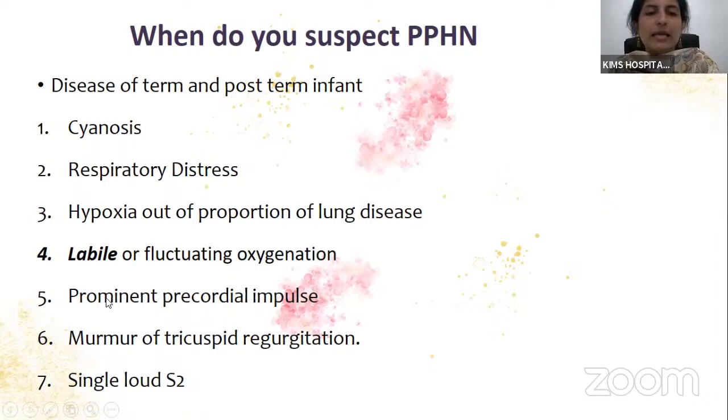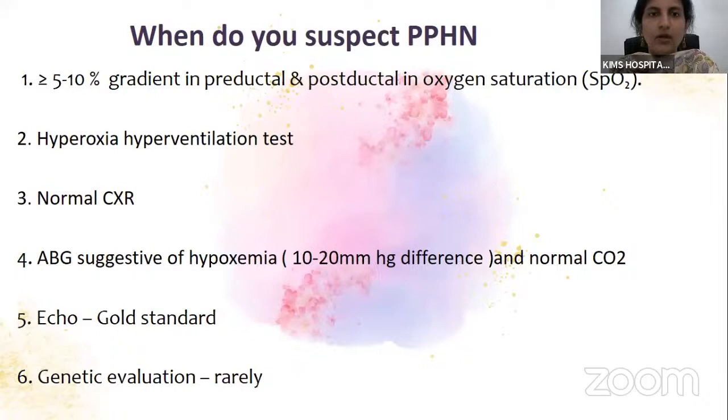And on examination, we can appreciate a prominent precordial pulse, a murmur of tricuspid regurgitation, which can sometimes be present in normal newborns also, and a single loud S2. So when we attach pulse oximeters for preductal and postductal saturations, there is usually a gradient of more than 5 to 10% between preductal and postductal saturations.